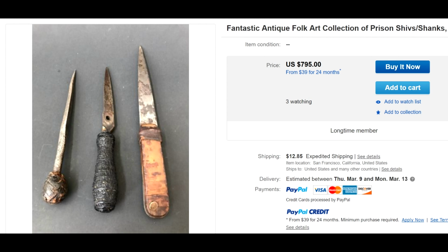The first prison-related item I want to show you being sold on eBay kind of puts this device right here to shame. In fact, I searched prison shanks on eBay and you couldn't possibly believe just how many prison shanks were actually available for purchase on eBay. In fact, I found this classic prison shank set right here available for the one-time purchase price of $795.